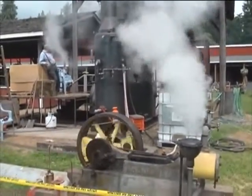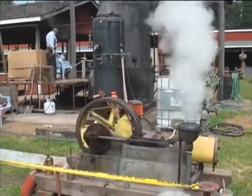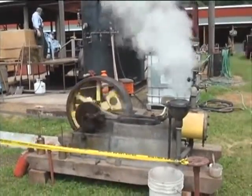See, these big boilers produce steam and they pipe it over to these little small steam engines.